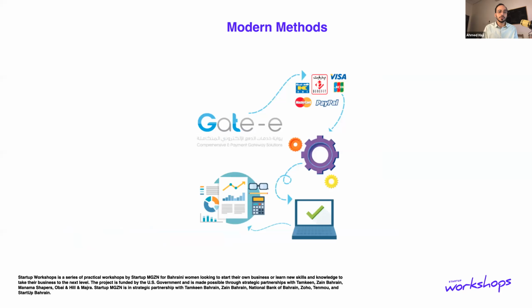An easier way to do it is through these modern ways. Geti is another Bahraini company, which used to be a startup, but now it's very established and doing very well. They will take the integration part for you. They already integrated with Benefit, Visa, JCB, MasterCard, and PayPal. All you need to do is just register there, and they will provide all the payment ways for you to be able to receive these payments. In addition, they provide reports, analytics, and different details on the source of these payments. This takes a lot of headache from you, and you have the reports for those payments on a good dashboard that provides better analytics for you.